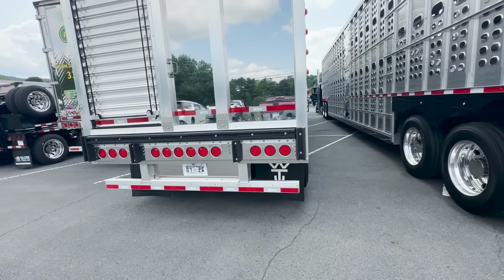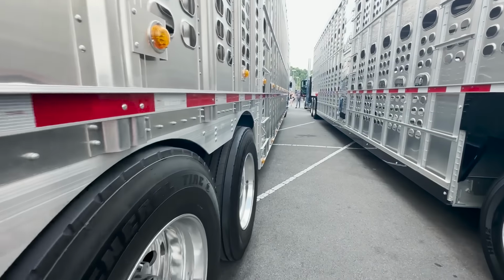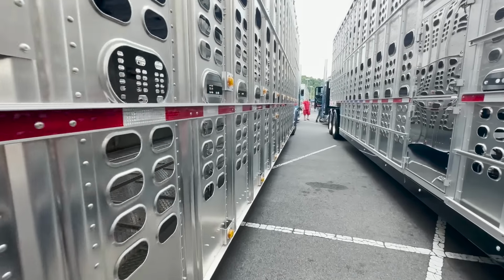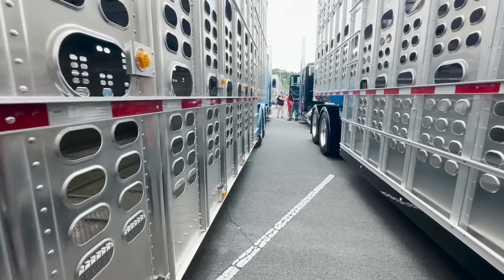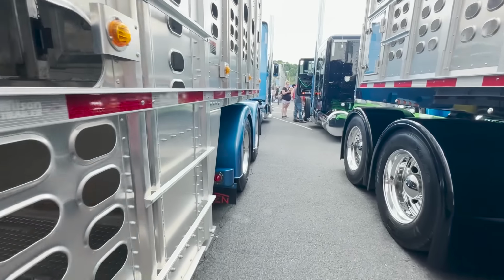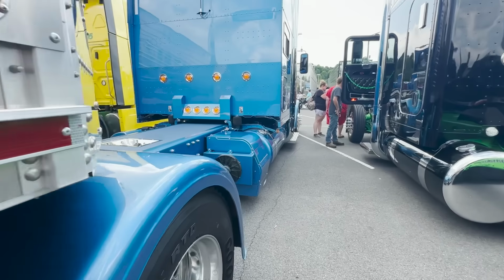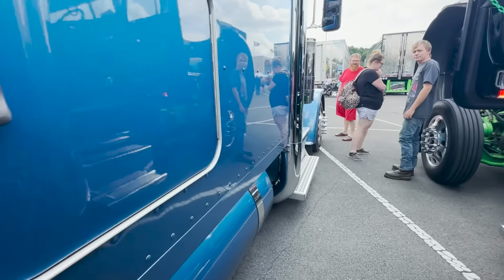What's the name of your auction? Franklin County Livestock. Okay. So, years ago, I don't know if it's still there, there was a dirt track there. There is, right across the interstate from us. We're about 2 miles from there. I used to race there when I was a child. They still have go-kart races and all kinds of stuff there now. That's pretty cool. Yeah, when we were kids, I think when I was like about 12 to 15, we raced go-karts there. That's cool.